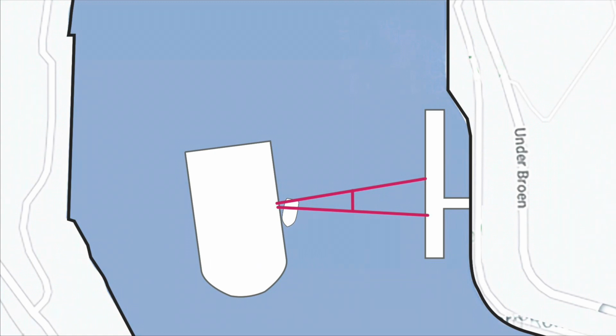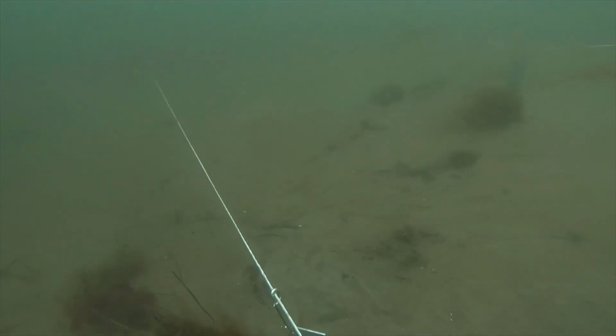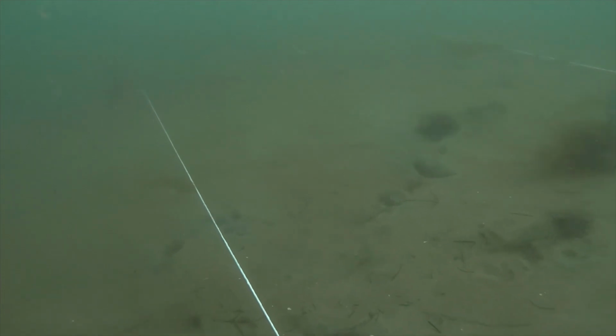This is easier said than done though, because there is nowhere on this sandy bottom to tie on a line. And the topography also changes along the way. My goal was to get a navigation line that would neither be floating in mid-water nor be hidden in the sandy bottom. I wanted it just about half a meter elevated from the sea floor.